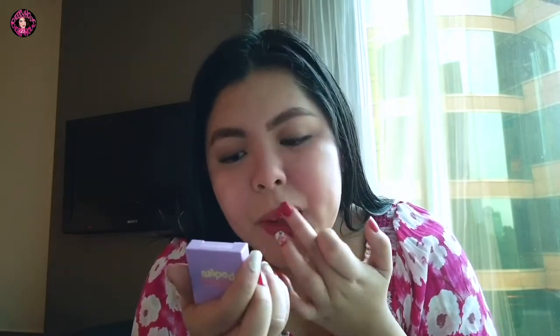Super dry ng lips ko, guys. And then I wanna add a little bit of Diamond Gloss from BLK. Para lang mag-oomph yung lips. Ay, ang dumi kasi ng mirror ko, ano ba yan?